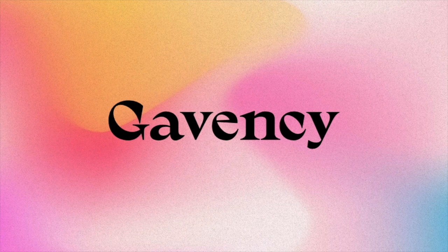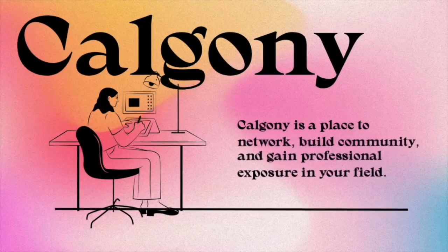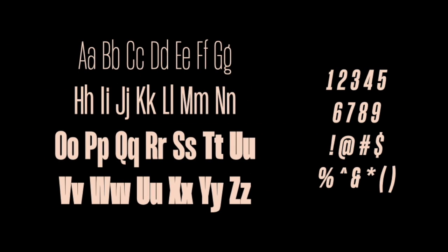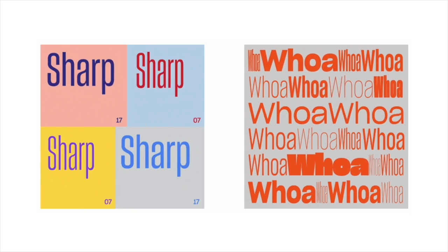Next is a font called Gavency. This is described as a versatile display serif typeface. This one comes in 3 different styles: regular, condensed, and semi-expanded, which gives you a ton of flexibility with how you can use this font. Now, I love Grotesque fonts, and Mango Grotesque is probably the best free option out there. The thing that's so cool about these is they're very unique, which is going to make them extremely memorable. And there are actually a lot of big brands out there using these types of grotesque fonts, such as Dropbox.